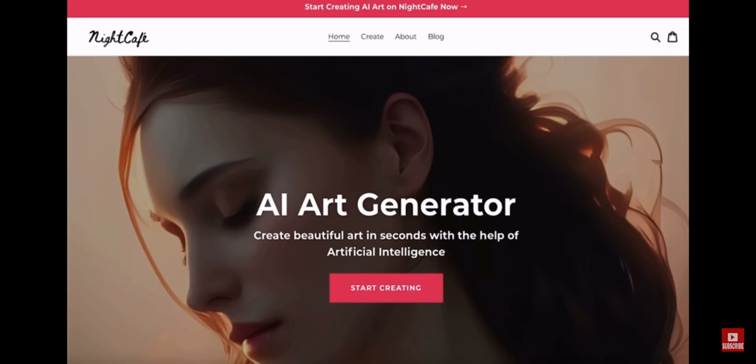I'm going to try creating beautiful city artwork using Night Cafe. I'm currently signed up for their free plan at the moment, which allows you to generate as many images as you want for free. But in order to upscale and download high quality images, you will need to get into one of their subscriptions, which we will talk about later on.